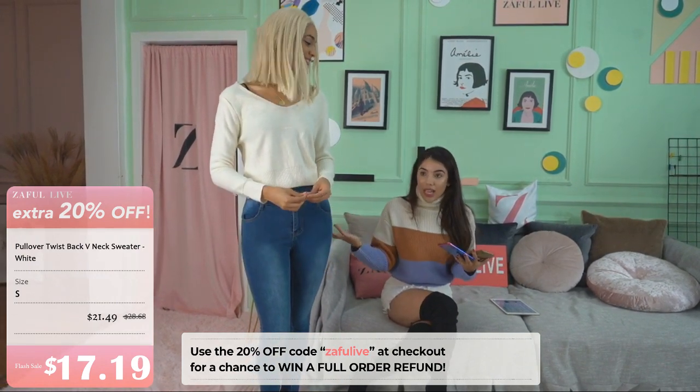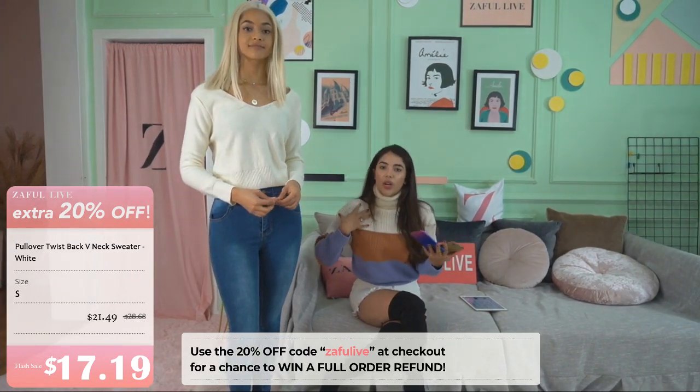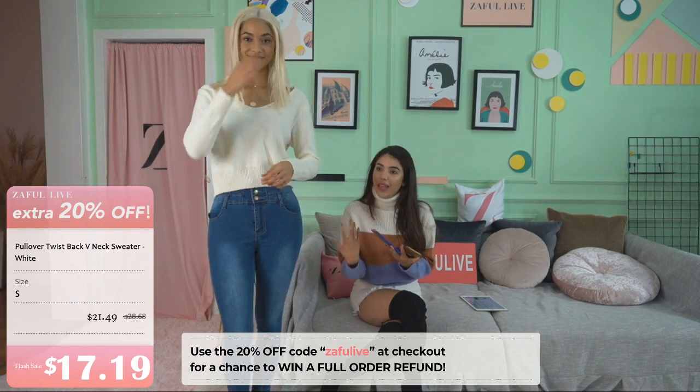Sorry, guys. I was just explaining to our Portuguese followers in terms of sizes. Like, I'll be true to size. We are. I, however, like things a little bit oversized. So even though I'm small, I always ask for an M.